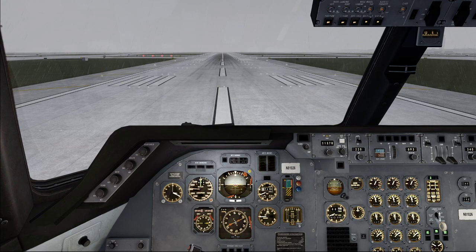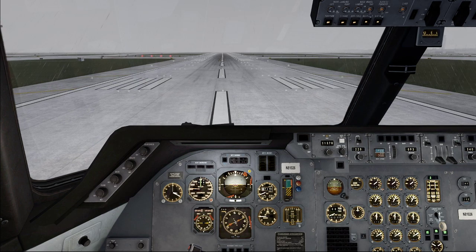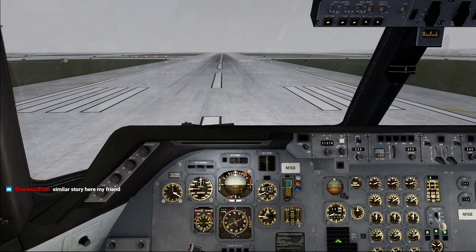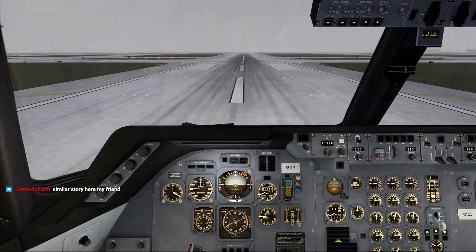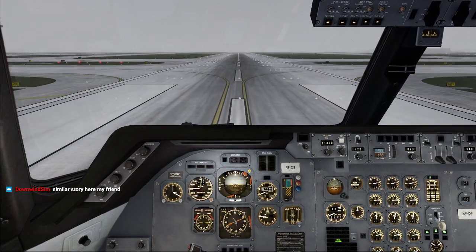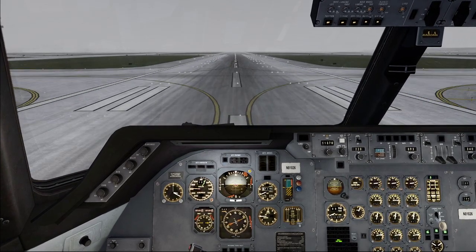Alright, let's get the power going here. APR needs to be about 1.7-ish. Looking for a rotation speed of 160. Airspeed's alive.